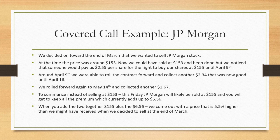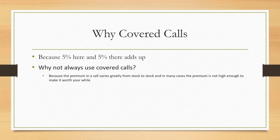So to summarize, instead of just selling at $153, this Friday, JP Morgan will likely be sold from your portfolio at $155. But you will get to keep all the premium, which currently adds up to $6.56. When you add the two together, the $155 plus the $6.56, we come out with a price that's 5.5% higher than we might have received when we decided to sell at the end of March. So, why use covered calls? Well, because 5% here and 5% there really adds up. Now, the next question would be, why not always use covered calls? And the reason is that the premium in a call varies greatly from stock to stock, and in many cases, the premium is not high enough to make it worth your while.